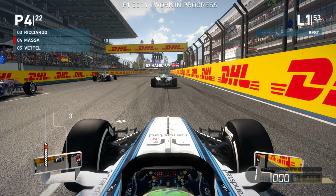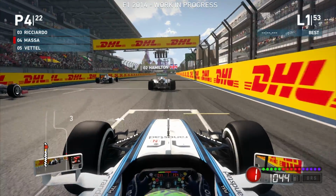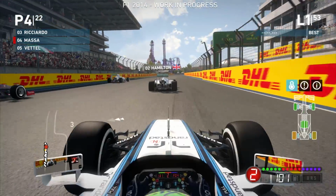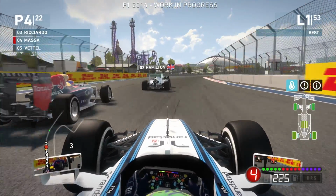Alright, so here we are in Sochi for our first 100% race around this track. It should be a very interesting race for sure. So here we go, 5 red lights, and away we go here in Sochi. Looks like the start has been slightly better than Daniel Ricciardo, but now he's pulling away ever so slightly in the slipstream of Nico Rosberg there.